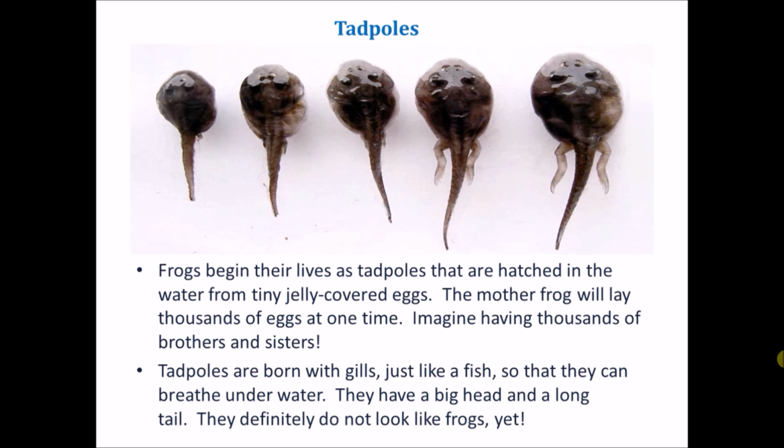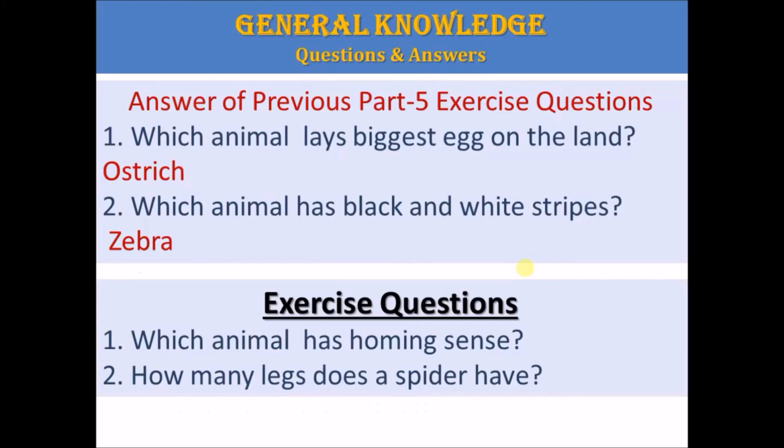Frogs begin their lives as tadpoles that are hatched in the water from tiny jelly-covered eggs. The mother frog will lay thousands of eggs at one time. Imagine having thousands of brothers and sisters. Tadpoles are born with gills, just like a fish, so that they can breathe underwater. They have a big head and a long tail. They definitely do not look like frogs yet.